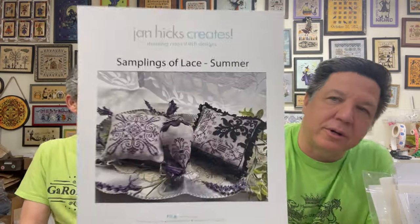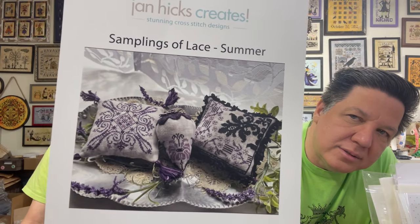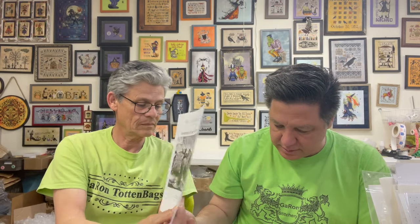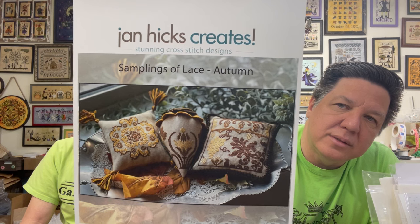For the ones who like purple, it's like a pinky one, right? This one is Samplings of Lace Summer. Look at that purple. Ooh, I think this is the one I have in my stash. I have the purple one in my stash. Oh, look at that. And here's the Samplings of Lace Autumn. That is gorgeous. It's great. It's like a nice little collection.